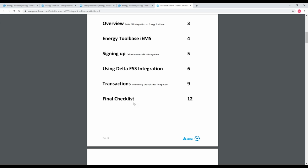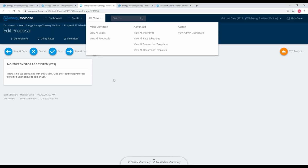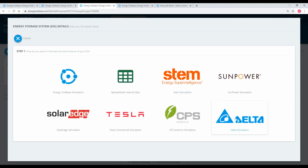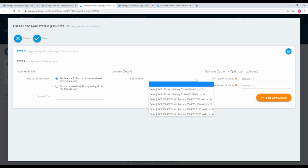The great thing about the transaction, which I'm going to show you in just a minute, is that it is dynamic, and the control cost for the replacement will change depending on what Delta energy storage system you're going to be modeling. Once you're approved, we're going to see the icon lit up. All you're going to do is click in there, and now we're ready to go. In the middle, the first thing that I usually go to is the ESS design. You're going to click here and see a drop-down, and within the drop-down we're going to see all of the Delta equipment powered by ETB controls listed for you.